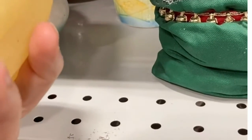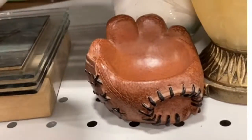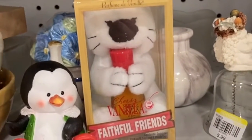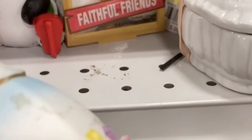This is, I'm guessing it's for toothbrushes or maybe flowers. If you know, let me know. And there's a baseball glove you could put your keys or rings in. There were some coasters, but one of them was chipped. And a wooden clock. That was cute, quite primitive. A little hobbyist piece of a little girl saying her prayers, and a soap dispenser, and a kitty. Vanessa Faithful Friends. Oh, cherry vanilla perfume for faithful friends with a kitty cat.